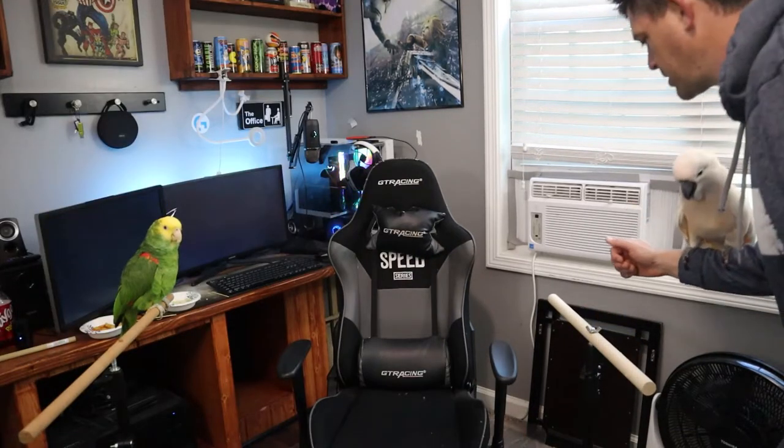Big Spike. There you go. Spike's favorite is probably peanuts. But we're trying to get away from peanuts because peanuts aren't good. Touch stick, Spike. What, you want some apple? Here, touch stick. Why are you being weird? There you go. Good boy.